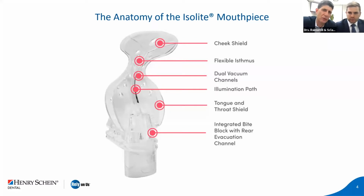And like Marc said before, you can see the different parts of it. Looking at the picture, you can see the cheek shield is protecting the shield. There's also a piece that's protecting the tongue, and then you have the vacuum. What I find the most advantage is the illumination, the light that's there. It's giving me an extra light.